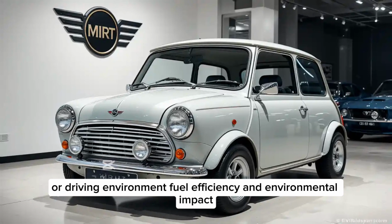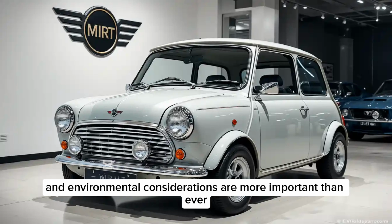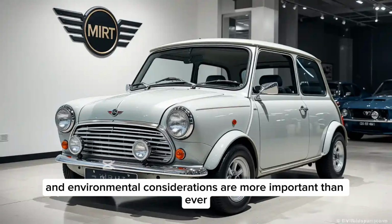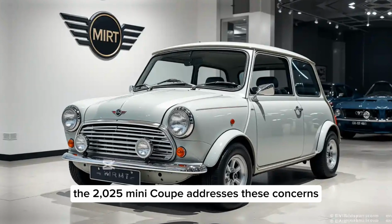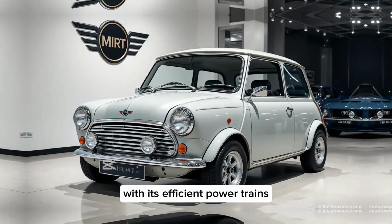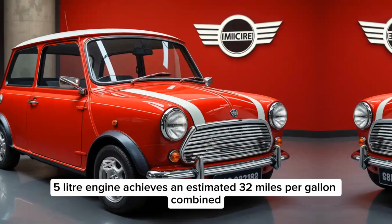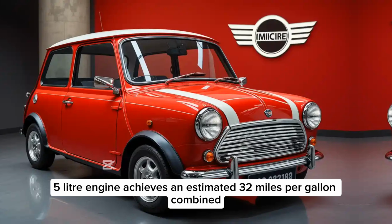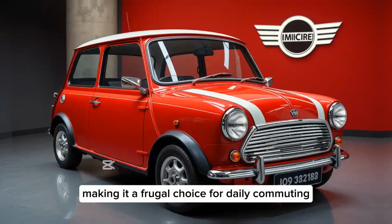Fuel efficiency and environmental impact. In today's automotive landscape, fuel efficiency and environmental considerations are more important than ever. The 2025 Mini Cooper addresses these concerns with its efficient powertrains. The base 1.5-liter engine achieves an estimated 32 miles per gallon combined, making it a frugal choice for daily commuting.